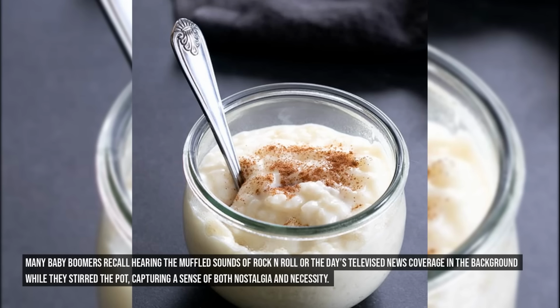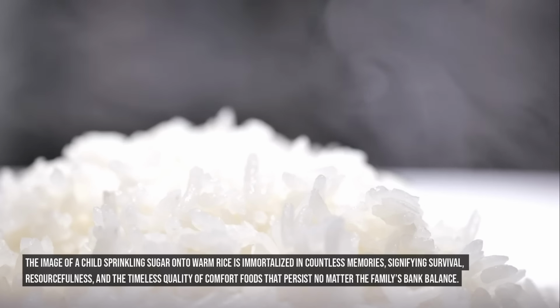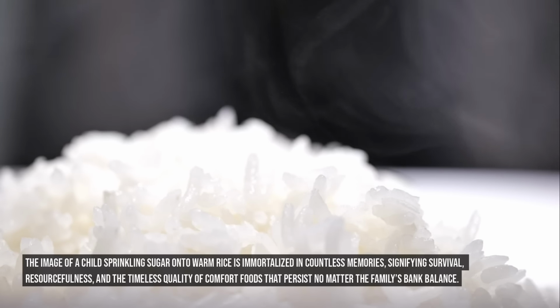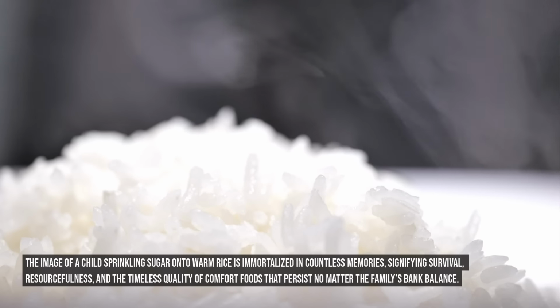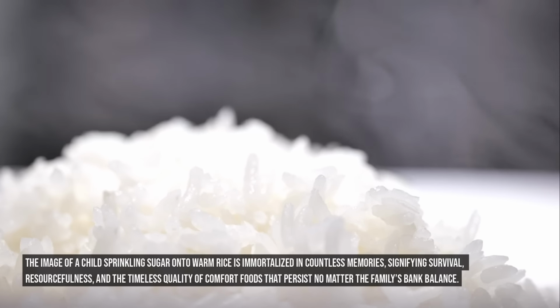Many baby boomers recall hearing the muffled sounds of rock and roll or the day's televised news coverage in the background while they stirred the pot, capturing a sense of both nostalgia and necessity. This practice also speaks to the broader American experience of making do with what you had, bridging earlier decades' frugality with the growing consumer culture of the 1980s on the horizon. The image of a child sprinkling sugar onto warm rice is immortalized in countless memories, signifying survival, resourcefulness, and the timeless quality of comfort foods that persist no matter the family's bank balance.